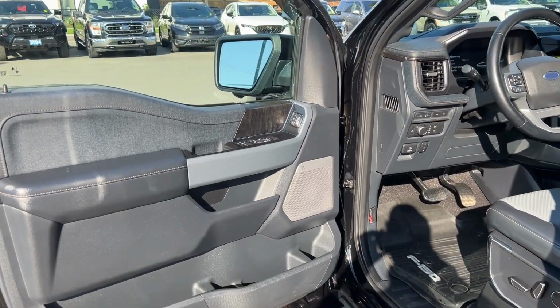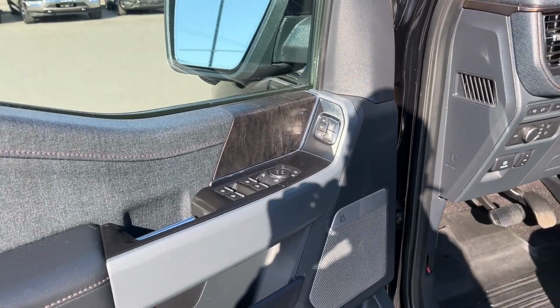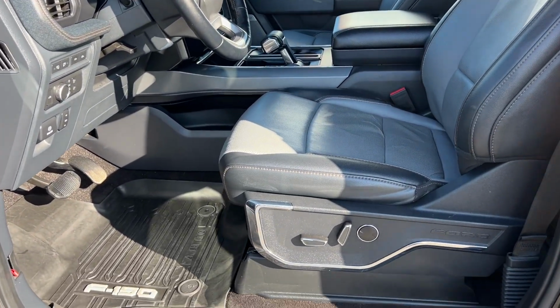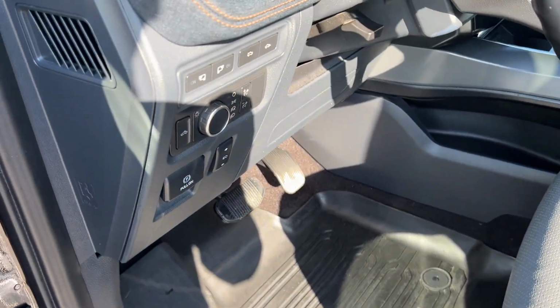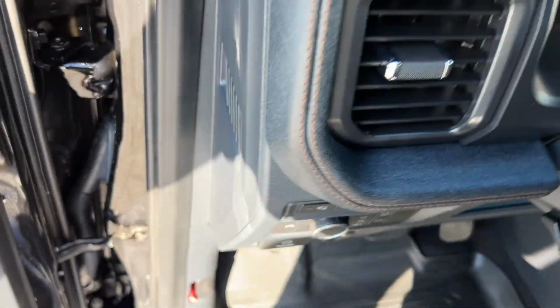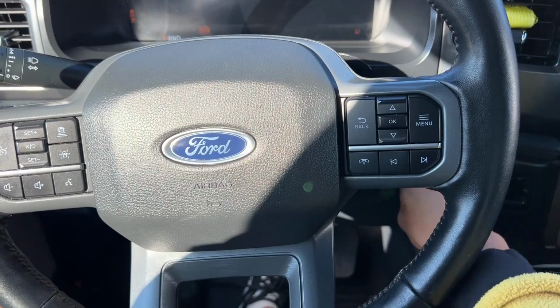Storage and speaker with the B&O badging in the door, power locks, windows and mirrors, as well as memory for 3 drivers. A grab handle in the body. Your driver's seat is powered with power lumbar and multi-contour seating. All-weather mats on the floor with the F-150 badging, your electronic parking brake and light controls, as well as your front release. Sliding into the vehicle to start it, keys in the pocket, push the brake and press the start button.